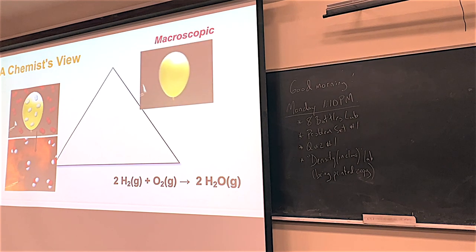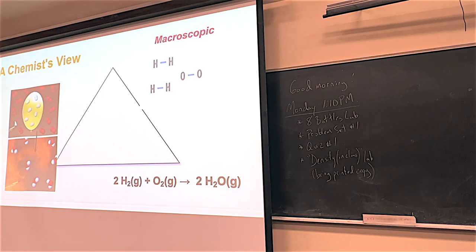To initiate the reaction, we need to ignite the balloon. The hydrogen will combine with oxygen in the air to form water in gaseous form, releasing considerable energy in the process. At the molecular scale, the molecules of gaseous hydrogen, H2, and oxygen, O2, combine to produce H2O, water, generating heat and light. So this is an example of how these different modes of looking at things will really make a difference.